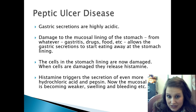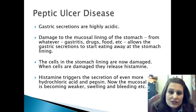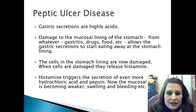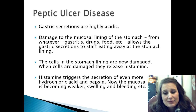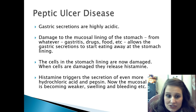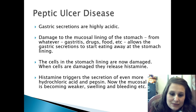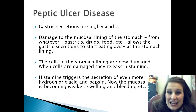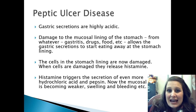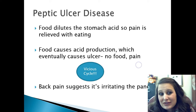It can be caused from gastritis, which we just talked about, from different foods, different drugs, anything that allows those gastric secretions to start eating away at that stomach lining. Instead of the gastric secretions eating away at the food like they're supposed to, now it's attacking your stomach lining. The cells in the stomach lining are damaged, and when they get damaged, they start releasing histamine. Histamine triggers the secretion of even more hydrochloric acid and pepsin, so we're building up more acid. And with all that extra acid, it is attacking our cells. So now the mucosal lining is weaker, it's swelling, it's bleeding, and it's really, really inflamed.